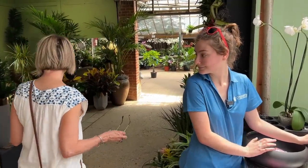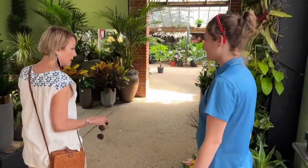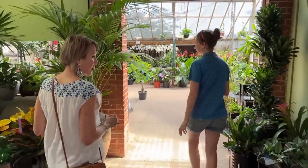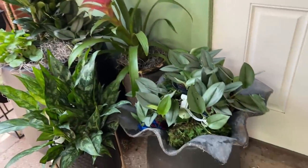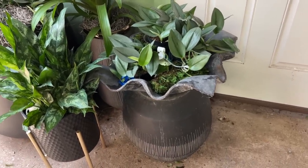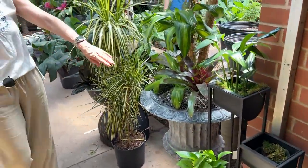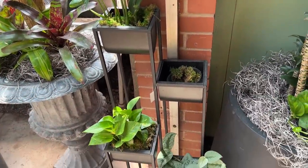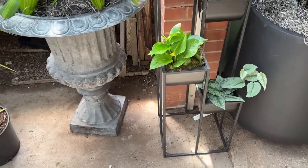So Phoebe, would you take us into where people can select the plants for the compositions you put together? Of course. So in here, this is what we call our main greenhouse. This is kind of where our smaller stuff is, our tropicals on the smaller end, up to about 10 inches. Yeah, so many different ways to stage and display your plants. And houseplants are just so popular right now.